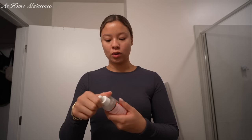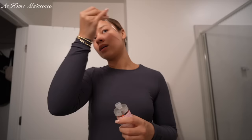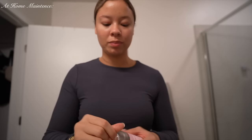But then while I'm at it, you always want to apply a serum or something hydrating. By no means am I an esthetician. And by all means I would recommend you go to an esthetician to get this done. But because I only do right here, I just don't feel like paying for my whole face. And I don't need to do my whole face. I just like to get right here because it does get a little bit darker there. You could buy these in multiple packs.